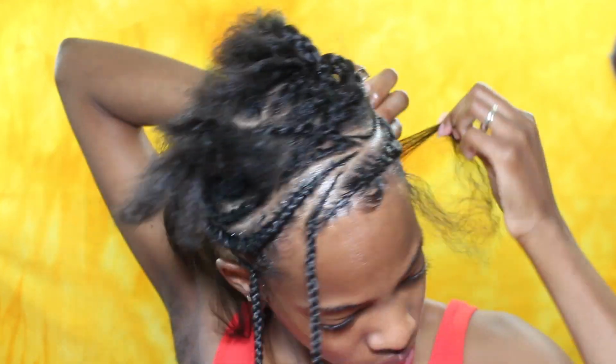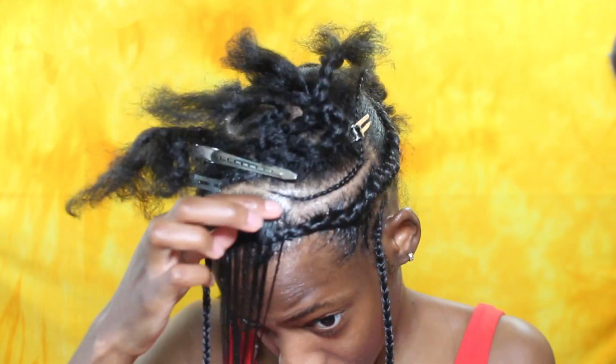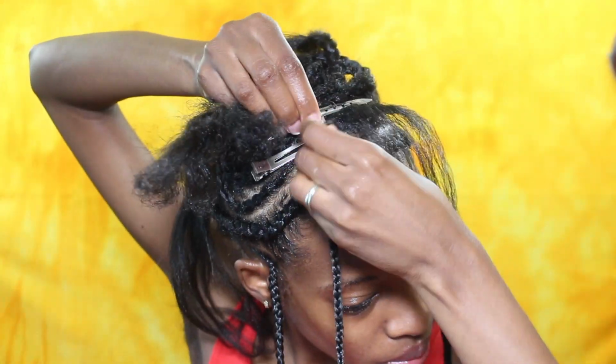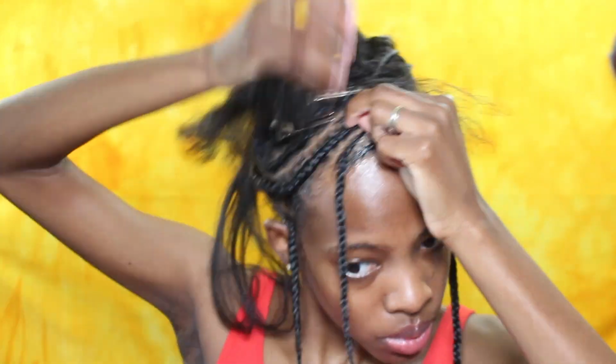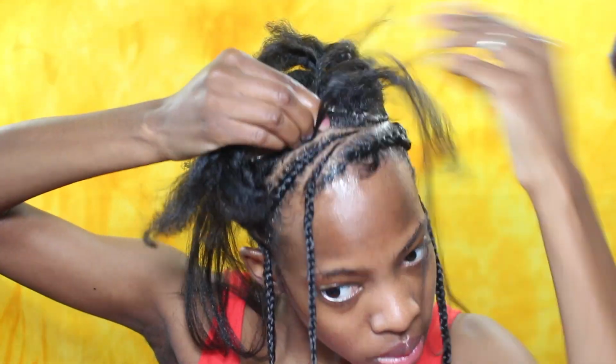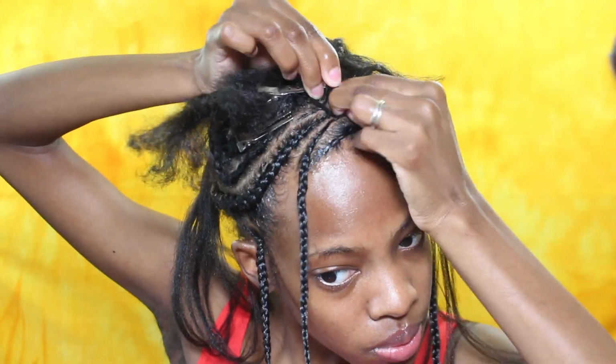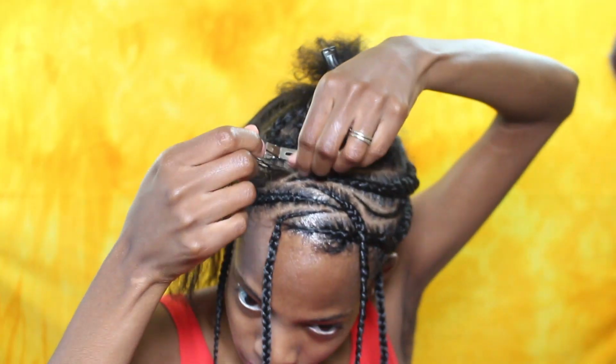But as far as this braid hanging down right here along my ear, of course I'm going to add braiding hair to that, and I'm going to add braiding hair to this braid I'm working on now because that's going to be hanging down in my face, and I want it to be the same length or just about the same length as the rest of the braids that's going to be in my head. So I want that little hang time.